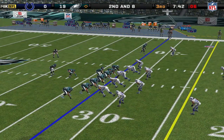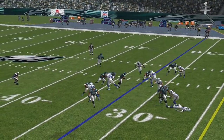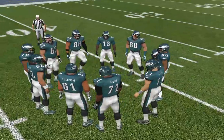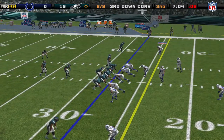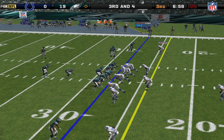Indianapolis comes out in a 4-3. With a counterplay. Number 93 is there on the stop at the 28-yard line. 3rd down, and they'll have to try to get it to the 24-yard line to pick up a first down. And we can attribute this lead to their ability to convert on 3rd down.